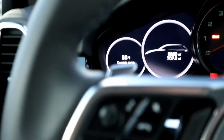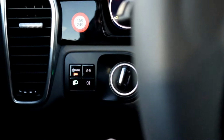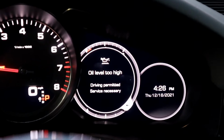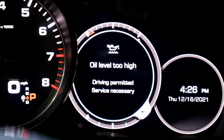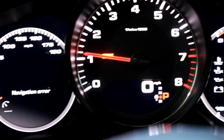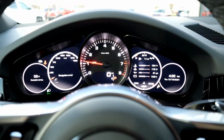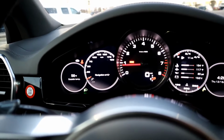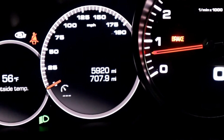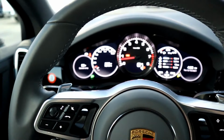And now for, it's not really a button, but it's kind of like the final button. Refuel immediately, oil level too high. You know what else is really high? The quality of this interior. This car, by the way, only has about 5,000 miles. Let me show you. There we go. 5920. Right there. In case you guys are curious about this exact car.